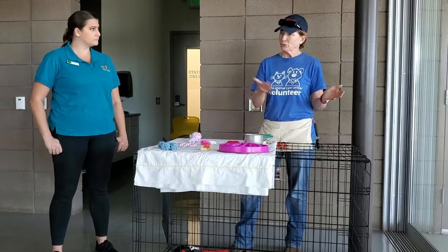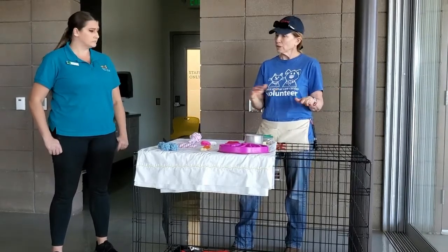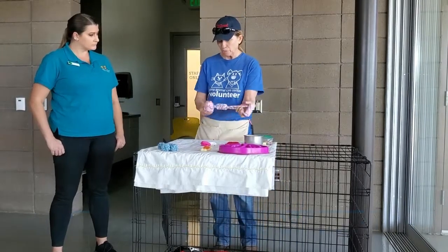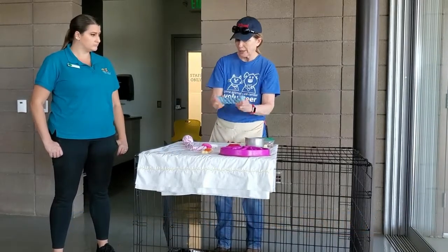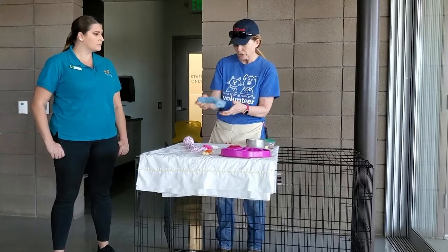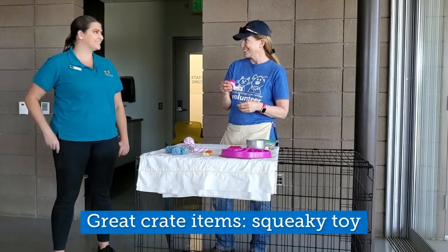Once Sherwood is happily going into the crate and going to spend a few hours there while you're working, some of the great things to leave him with would be a rope chew toy. Many dogs just love that. There's another version of a rope chew toy. It's not going to hurt them if they try to ingest it, but these are really hard chew items. Some dogs love a squeaky toy. He likes a squeaky toy.